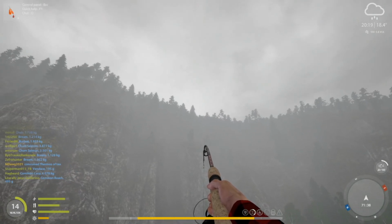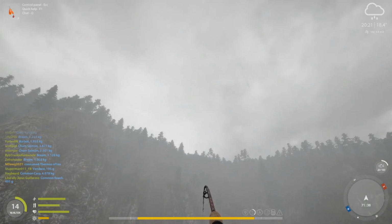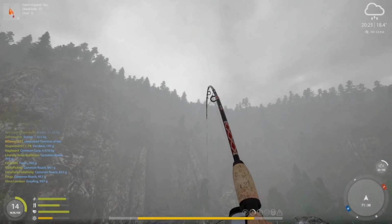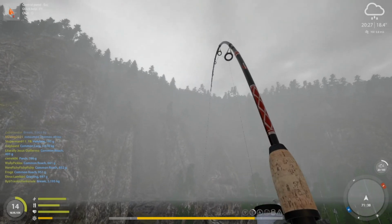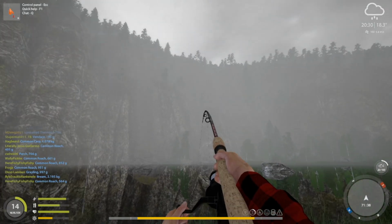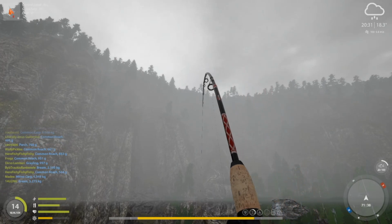That is one angry fish. Taking lots of damage on the reel when it gets in the orange like that, but it's okay. I don't think it's going to spool us straight across. I could be wrong, but I think we're okay straight across.